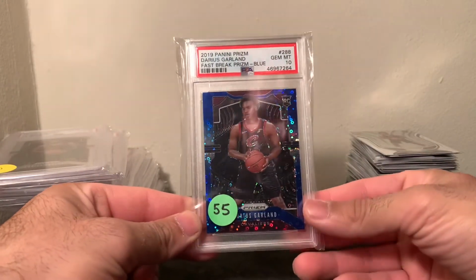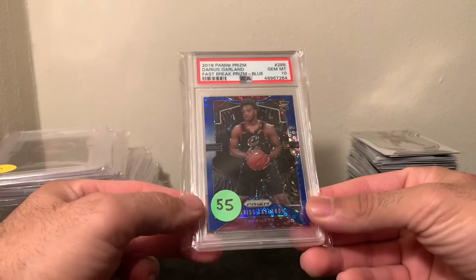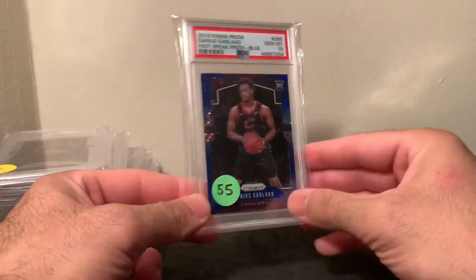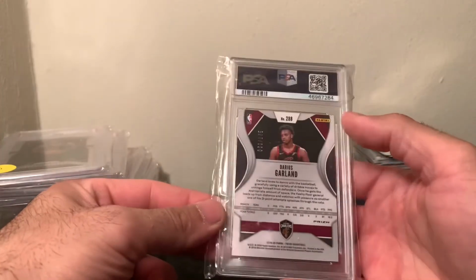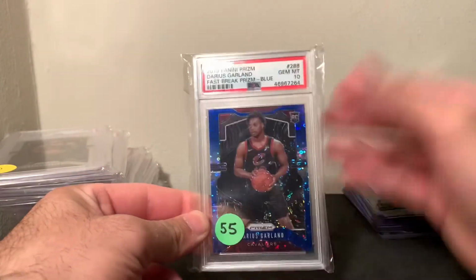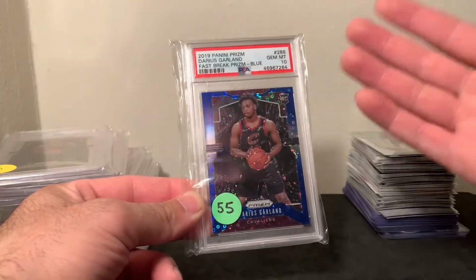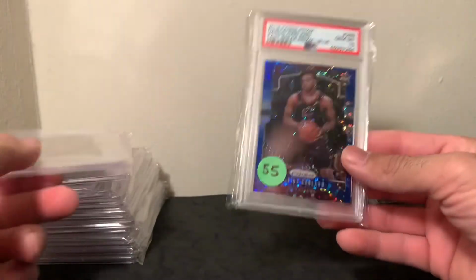And then I have a Fast Break Blue Prism. I am 55 bucks into this. I probably paid like 30-something, probably 39 with shipping and everything. It came out to 55 with the cost of grading, 12 bucks. This one's numbered to 175. And this one probably goes for around the same as the silver prism, probably a little bit more, somewhere around the same price these cards go for. So not too bad there.